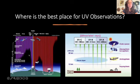This figure here is just showing some of the other wavelengths, because certain other parts of the electromagnetic spectrum also you can't observe from the ground. So for example, x-rays and gamma rays are completely blocked by the atmosphere, which is very good for us. They can be really damaging. That's why you shouldn't get an x-ray every single day.